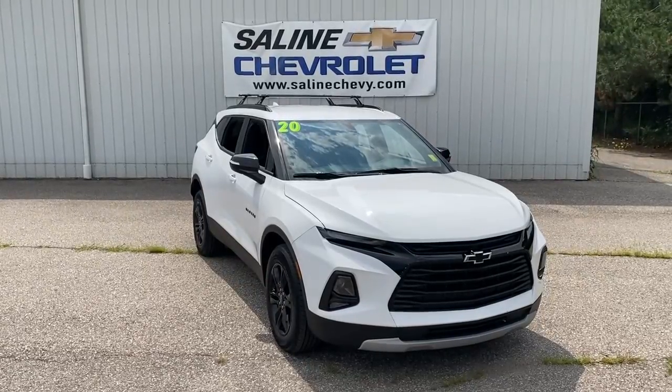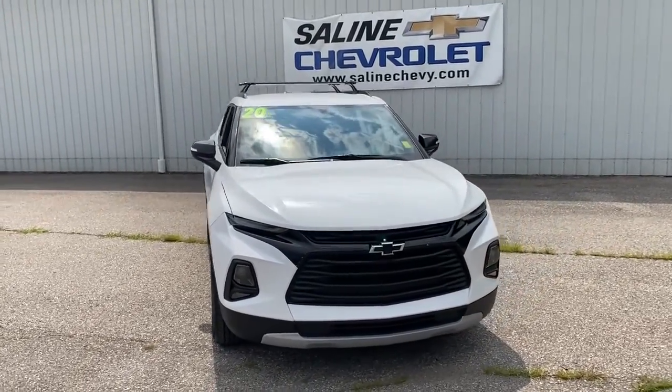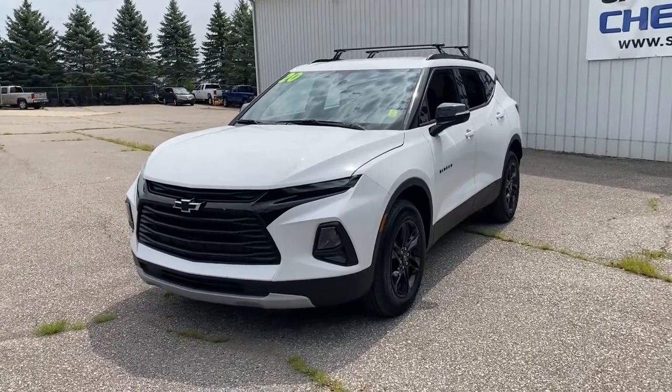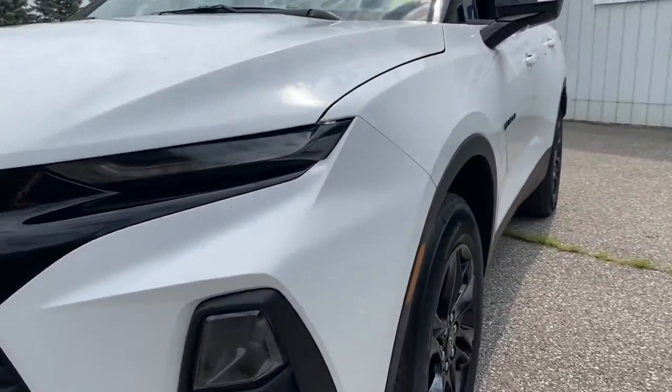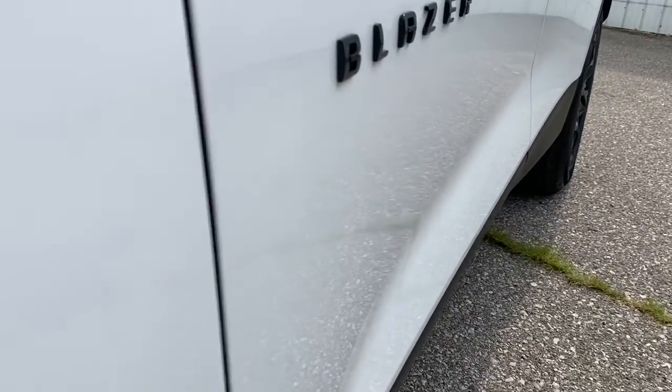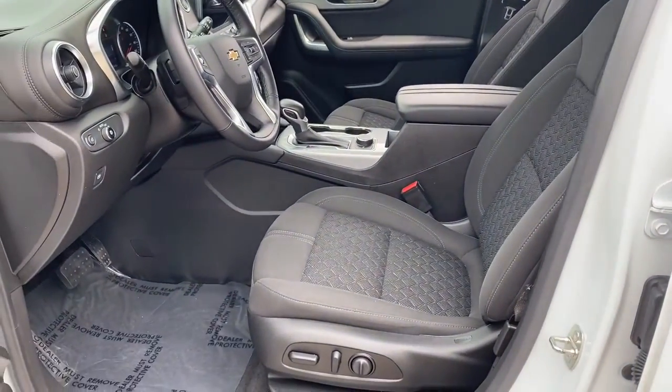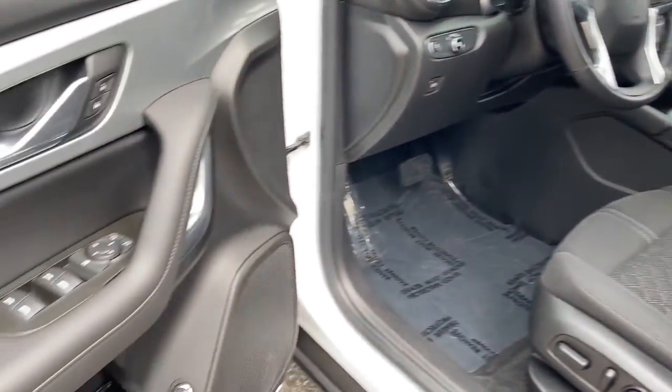Go home happy with the 2020 Chevrolet Blazer. With less than 40,000 miles on the odometer, this vehicle provides excellent value. This distinctively stylish Blazer offers sporty looks and handling, a quiet, spacious cabin equipped with desirable safety and connectivity features, and a smooth, confident ride.